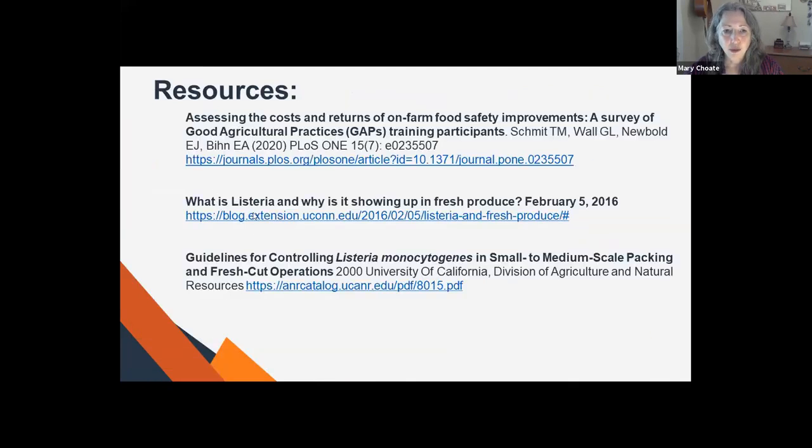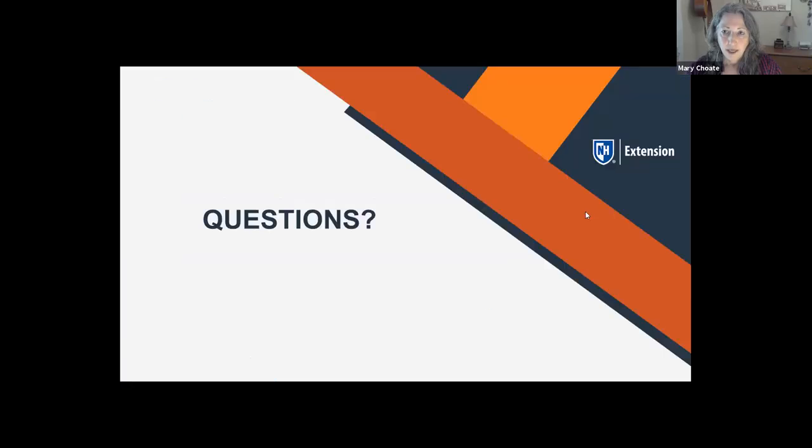I pulled out some key resources, and again, I posted this in chat too, right at the top of the chat. So if it's not there, let me know and I'll repost it. This is a study from Cornell assessing the costs and returns of on-farm food safety improvements. They found that there actually was a return for doing more farm food safety work. From UConn, what is Listeria? Why is it showing up in fresh produce? These are just things to give you a deeper understanding if you're interested in more. It's from 2016, but it's very pertinent. And then from the University of California, guidelines for controlling LM in small to medium scale packing and fresh cut operations. So now I think, Heather, do I have time for any questions?